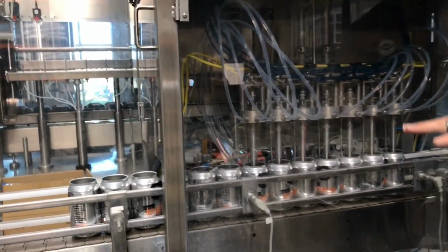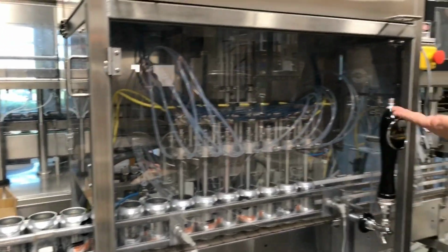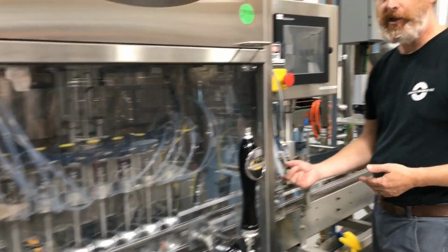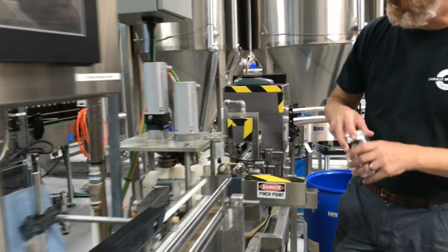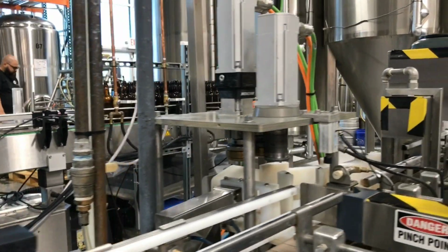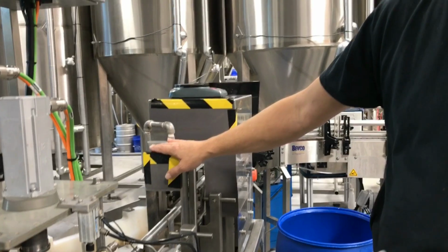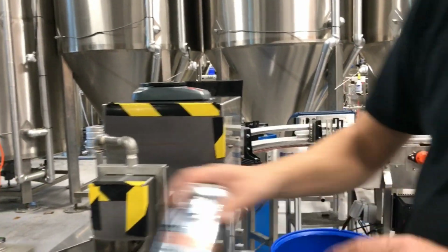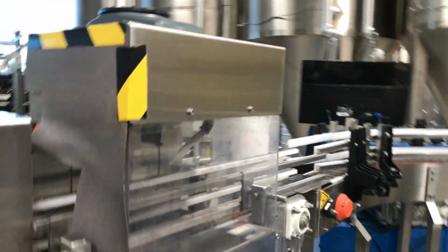And so the cans all get purged of any air that's in there before the beer goes in. And then once they're filled, they come by the lid chute and they pick up a lid. And then they're going to enter into the seaming system over here, where basically it seals the lid on the top of the can. And then they get a little bit of a shower to rinse any beer off, and a little blow dry station, and on to labeling and date coding.